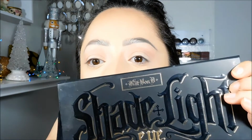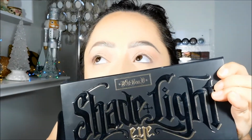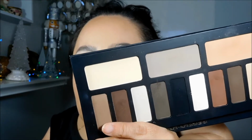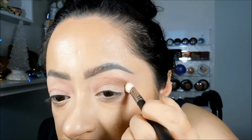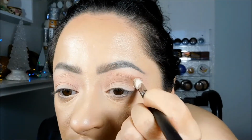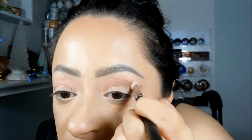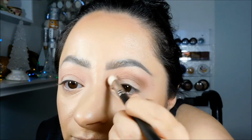Now I'm going to take some eyeshadows from my Shade and Light palette by Kat Von D because I need some cool tones and neutrals. I don't want any warm tones. I'm going to use this shade right here from the palette. So I'm switching to the MAC 217, just because it'll cover a larger area of the eye.